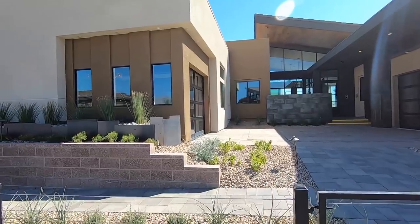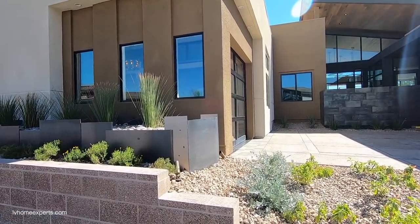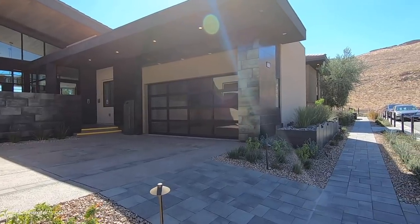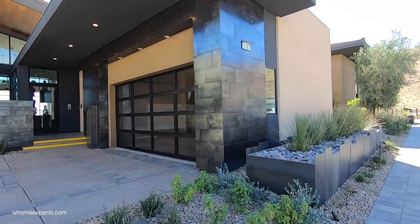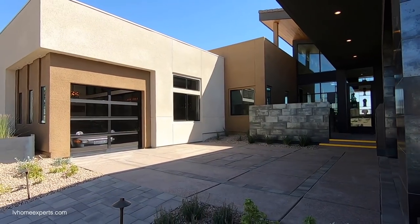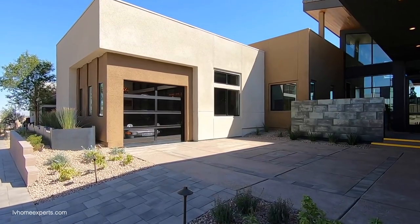So today we are here in the beautiful city of Las Vegas, Summerlin. Today's weather is probably about a good 80 degrees, but on the high side, it would be about 90. So this beautiful home that we are touring today is by Toll Brothers, up here in the master plan community of Summerlin. This home right here is the Cascade model.